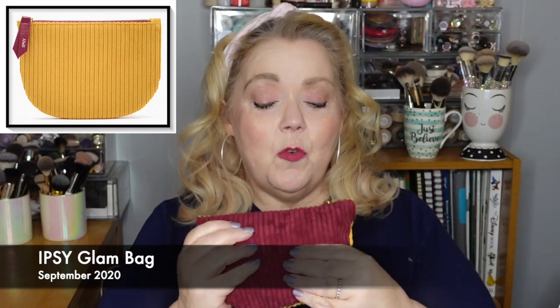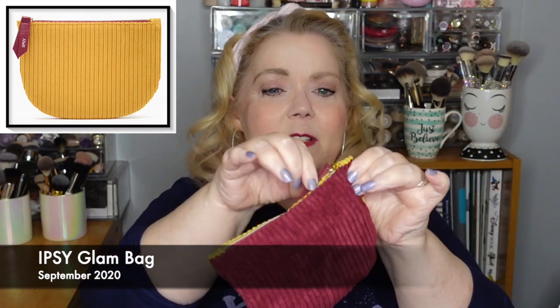It is corduroy, the same corduroy that was in the drawstring bags from the IPSY Plus, if you've seen that, but it is 2-sided. We have sort of a mustard yellow or gold and the cranberry, I guess you would call it, on this side. Very fall. My first thought seeing it is, you know, Gryffindor Hufflepuff. It's not quite a Hufflepuff yellow, but anyway. So it's a cute little bag. It does have this little leatherette tag on it that does say IPSY.